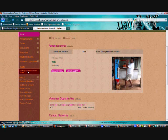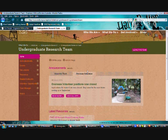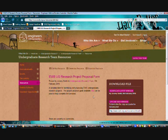Then once you've joined that page, you can then join the team. There's also the ability to access the different resources that have been uploaded. So for example, if you wanted to scope out a project proposal, there's a guideline available here, and also the form that you would fill out. The important thing to remember is that this does need to pass through your field officer, so make sure they're kept in the loop with those ideas, and then that'll then filter back through to EWB.